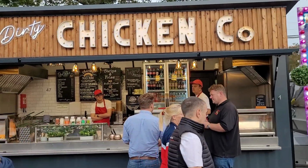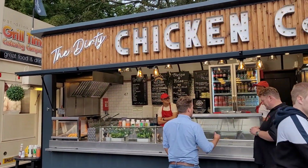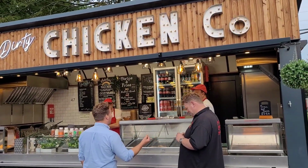And we're now going to get to a few more food stalls that might look a little bit different. This is the quietest of the fair. I don't know why, this section from there to there just has gone really quiet, which is strange. What's dirty about the chicken? Salsa, katsu, chicken rasher, bacon, lettuce, tomato, mayonnaise and barbecue sauce, £7.50.